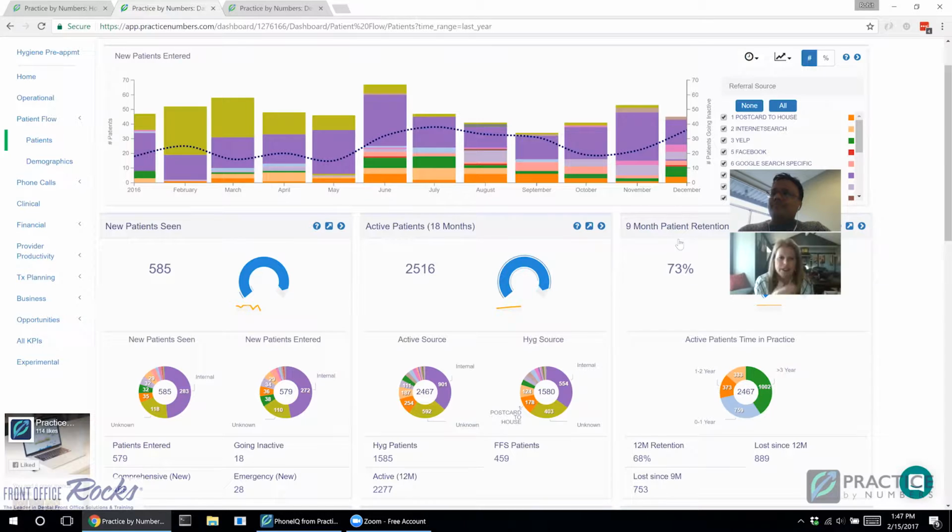A lot of offices, I'm Laura from Front Office Rocks, working with Rohit still through this amazing technology that he has. A lot of offices, mine included, focus a lot on new patients. In fact, my husband and I have had a practice since 2003. And until we started working with Practice by Numbers, that's all we focused on: more new patients, more new patients. If we'd have a bad month, my husband would say, we need to market more. We need more new patients.